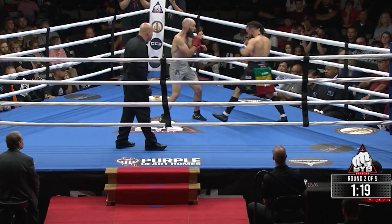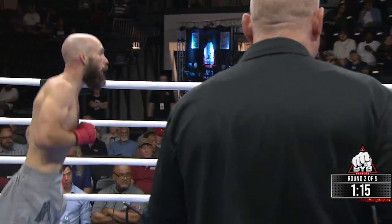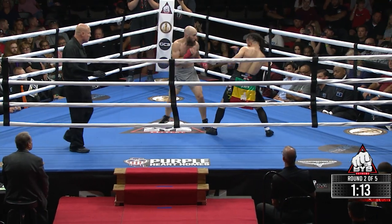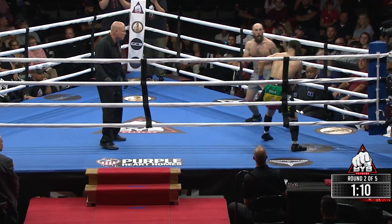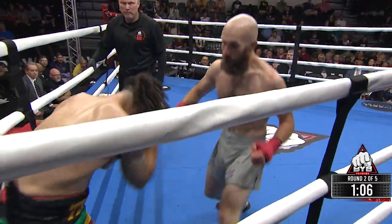And this is as he described it. This is the chess match that he likes. He likes to use his speed, his movement, his durability. Again, those feints, those subtle feints as well. Yep. And they become more deadly. When you have a good jab, your feints are much more effective.